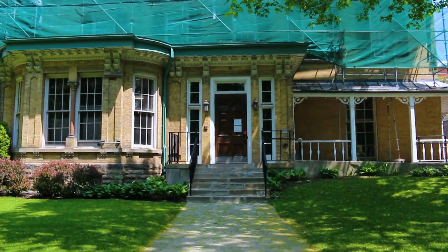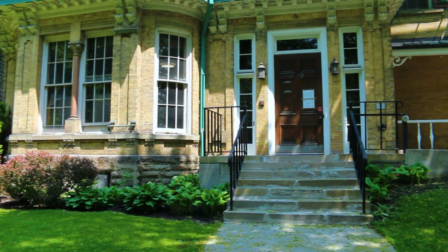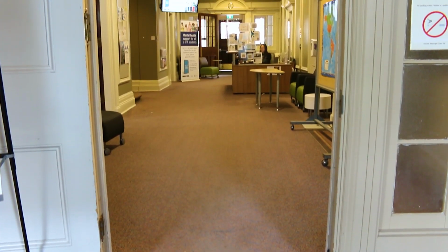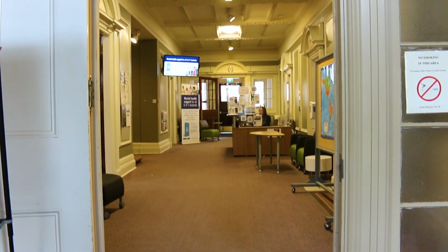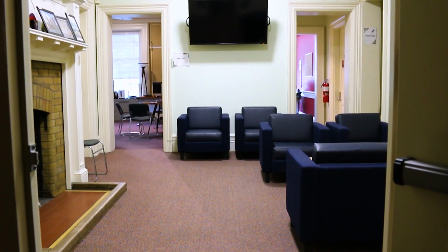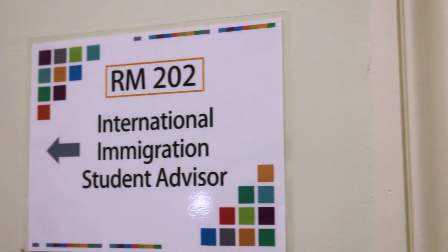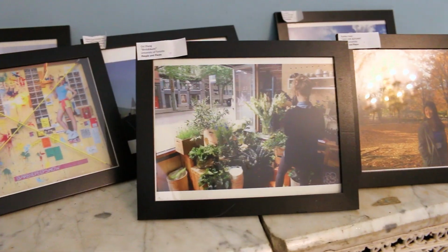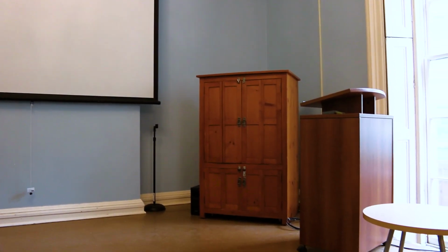The Center for International Experience is located at 33 St. George Street. Here, international and exchange students can find resources and advisors for support with immigration, UofT, and more. This is also the place to learn more about international study opportunities and workshops on intercultural learning and communication, as well as opportunities to meet other students at social events.